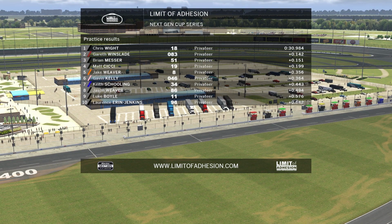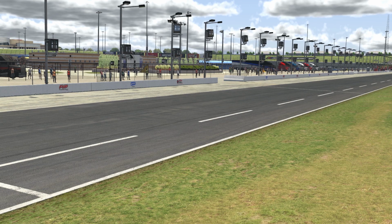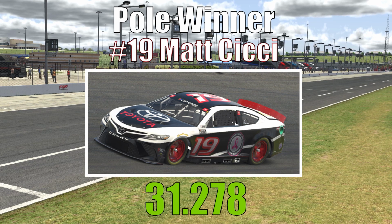Practice results are in for today with Chris White coming in 1st with a 30.9 and the ledge 6/10 behind. Another fairly close practice result. Today's pole winner is Matt Cece with a 31.278. Not a bad lap from him.